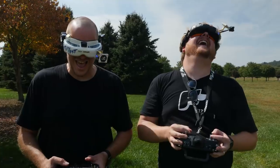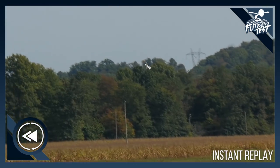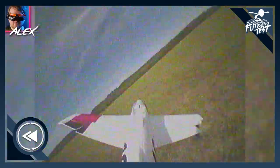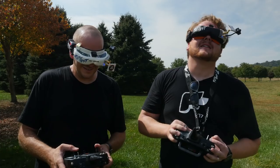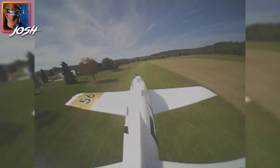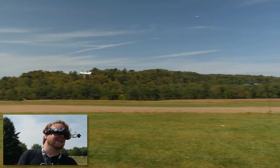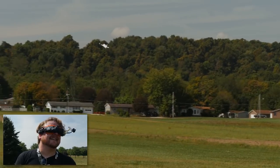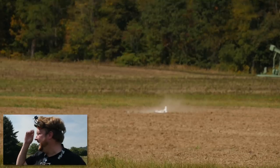You're up! Dude, I skimmed the ground, I'm pretty sure. I lost my signal completely and then I came out of it. Josh, you missed that by like half a foot. Hey, does anyone have any smoke or anything? I can barely see. Sketchy plane coming in hot. Wow! This thing is a handful. Oh, I'm going down! You down?